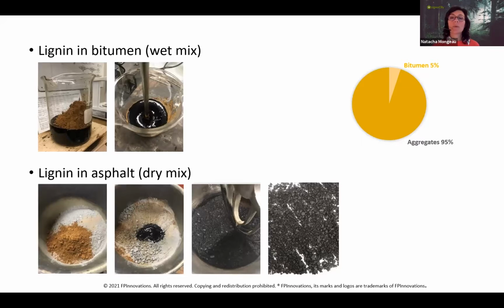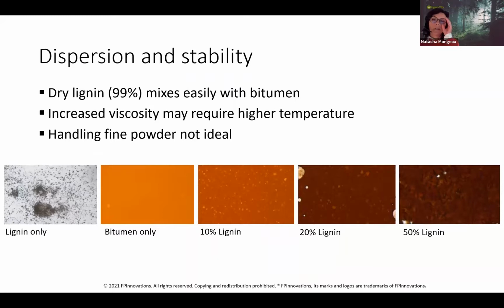The effects of lignin on the properties of the bitumen and on the performance of the hot mix asphalt were also evaluated. For incorporation of lignin into hot bitumen, we first need to take all of its water out, so we dried it at 99%. Lab tests were conducted on bitumen at substitution levels up to 50%. The pictures are microscopic images taken after mixing. As you can see, the lignin is well dispersed and there are no large accumulations.